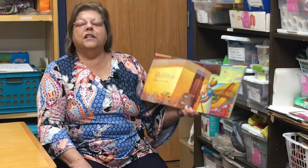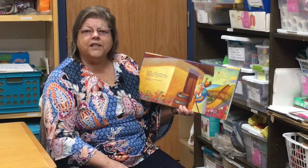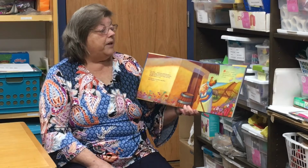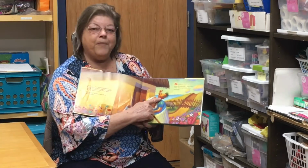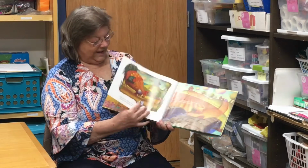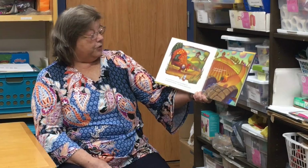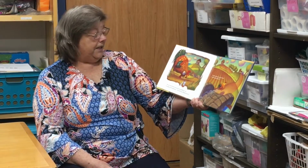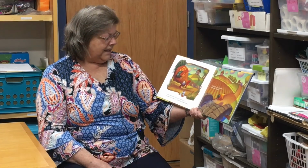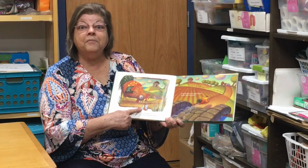It says, somewhere, someplace, across the seven seas, there lived a little old woman and her little pet rooster. Oh, look at it. And one day, Little Rooster went out to peck something to eat. And he pecked and he pecked and he pecked. And he pecked up a diamond button.